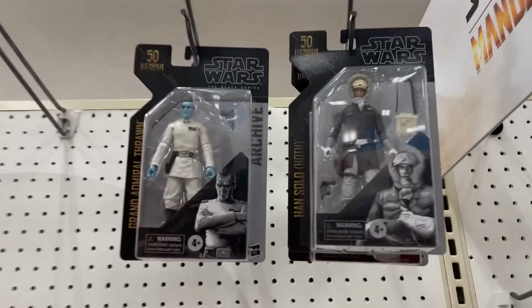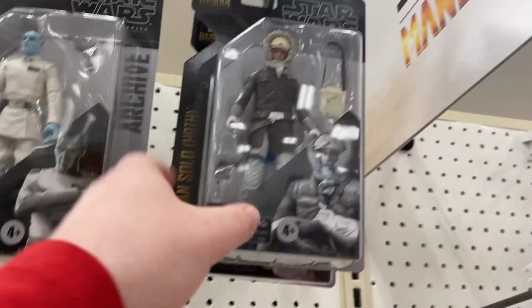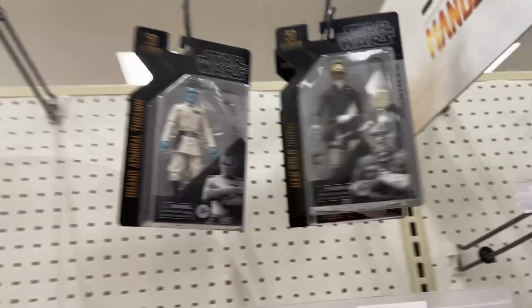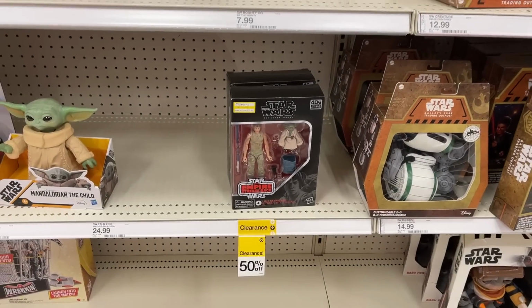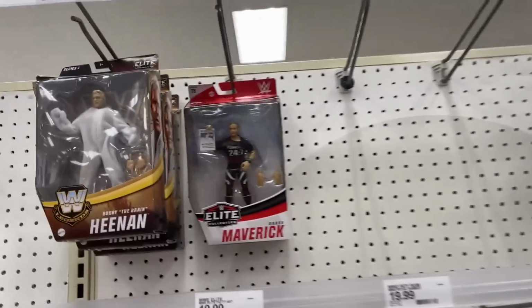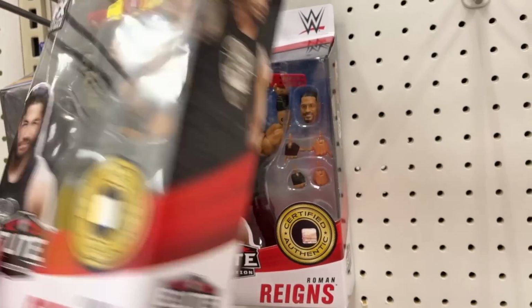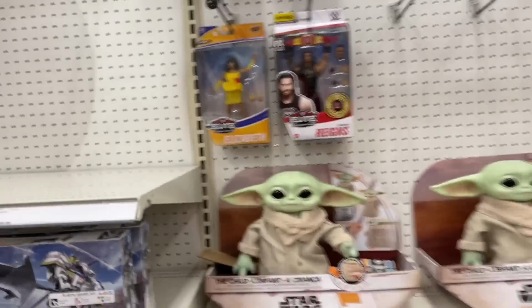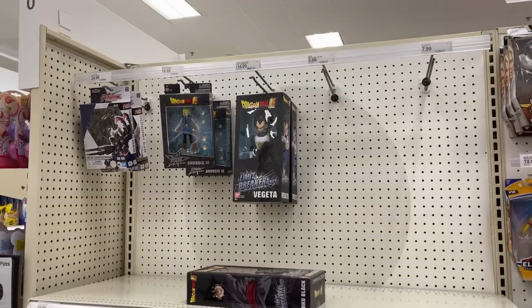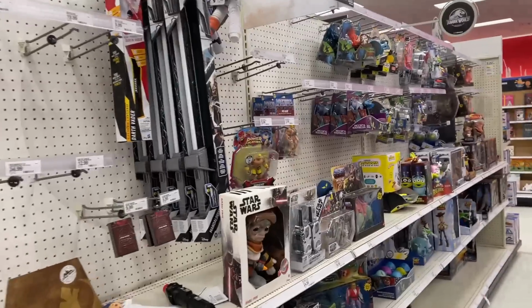All right, we got Thrawn. That is pretty cool. There is our Han and our Luke. So usually Thrawn is gone. We got some clearance on Luke and Yoda. Drake Maverick. Roman Reigns, Tribal Chief. Got some models and some different figures. Let's go check out the NECA and Funko Pops.